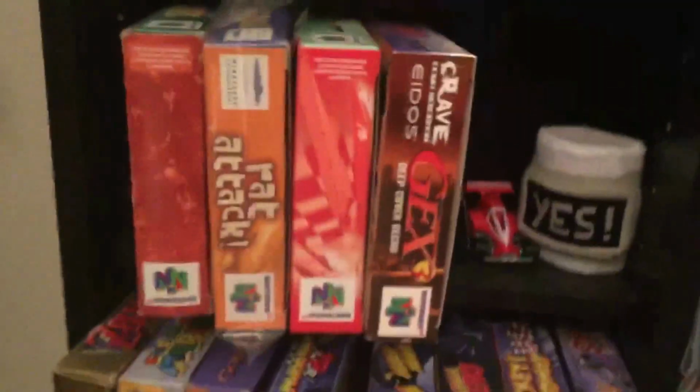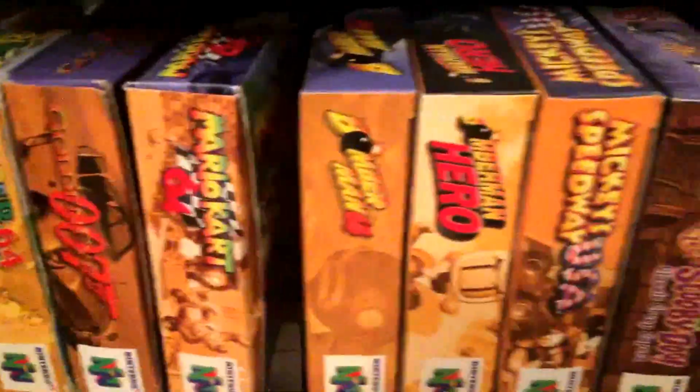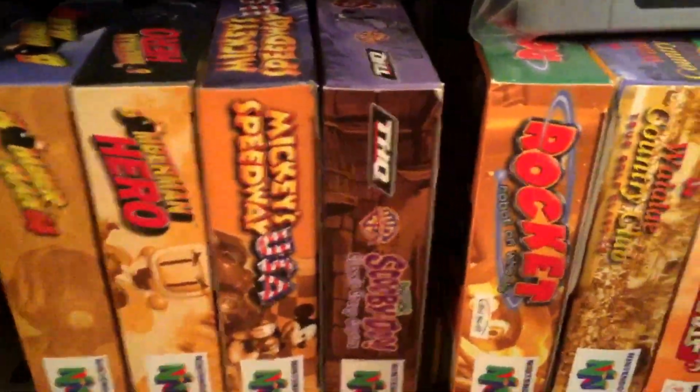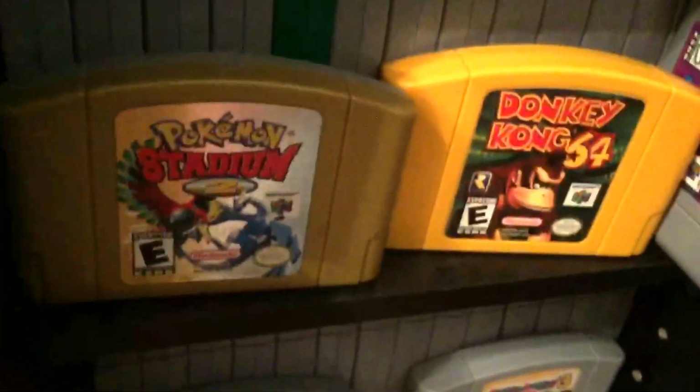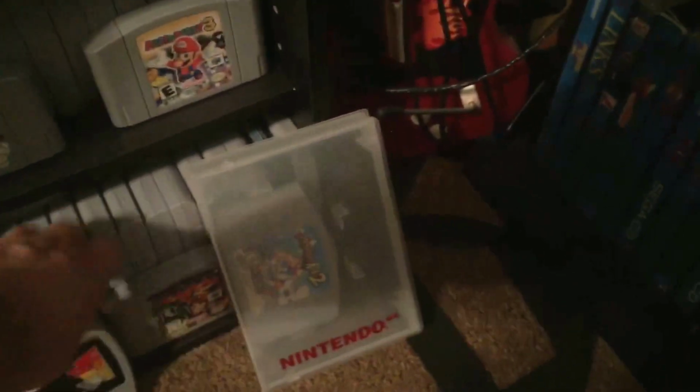This is my 64 collection. These are my boxed ones. Yeah, Ocarina of Time, Mario, GoldenEye, Mario Kart, Bomberman. There's Mega Man. Pokemon 2, Donkey Kong. Here's a rare game of mine, Conker's Bad Fur Day, with a manual.